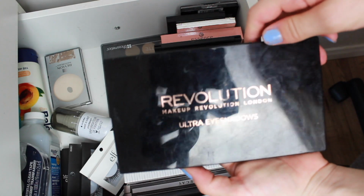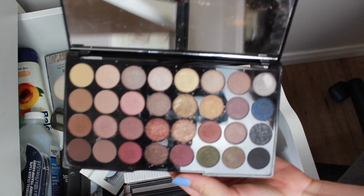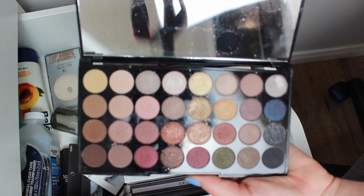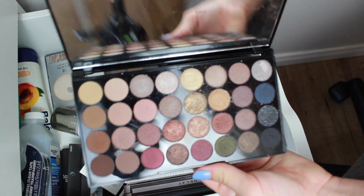Next I have the Makeup Revolution Ultra Eyeshadows palette. I think this is actually the Flawless palette. This was one of the first palettes I purchased and I love it. There's lots of mattes, lots of shimmers, and a good combination of colors in here.